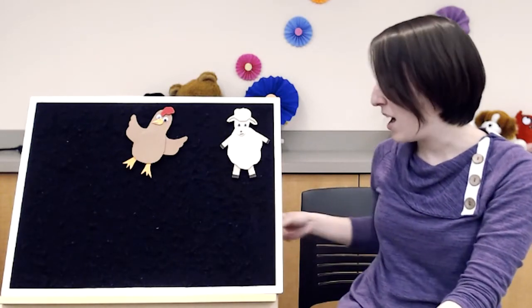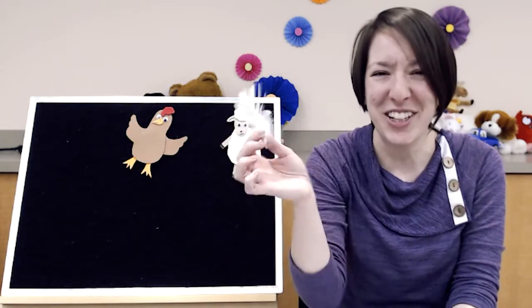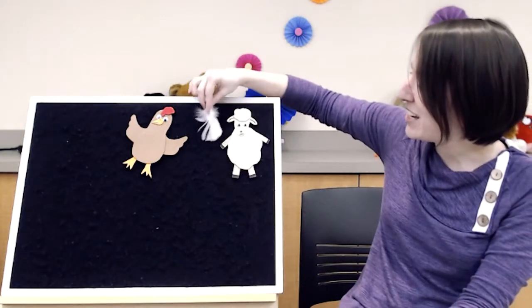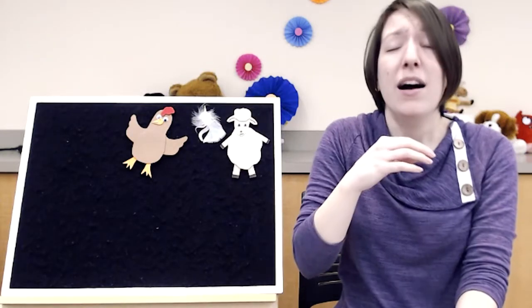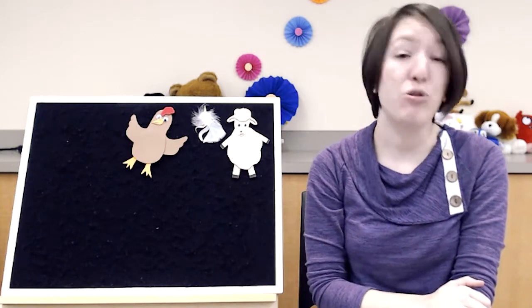Clever Ms. Hen plucked out a feather. Oh, can you tickle your nose with a feather? Go tickle, tickle, tickle, tickle. And she tickled Sammy's nose. Baa, baa, baa. But still no chew.